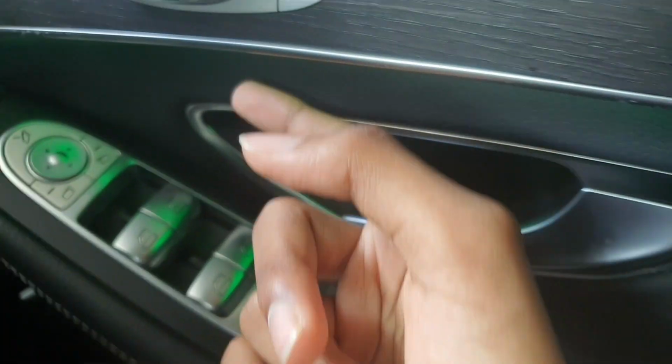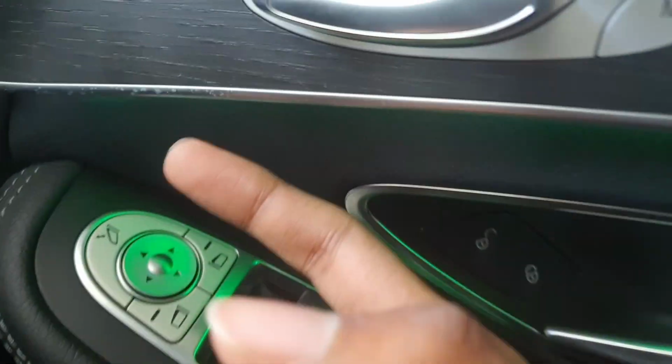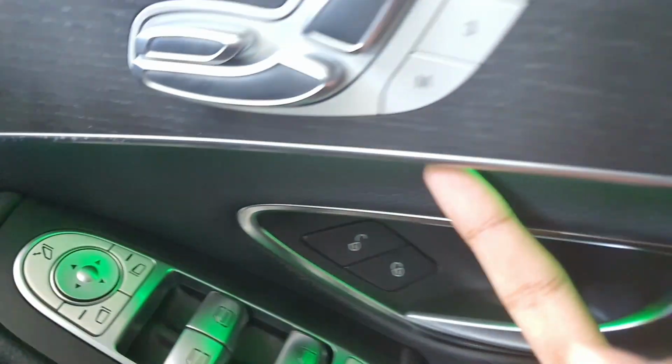And then you have this. Let me just bring you closer. Ambient lights, 64 colors. Just nice. And then you have these classy lock buttons. When you lock the car, this thing will go down. So it's nice stuff there.